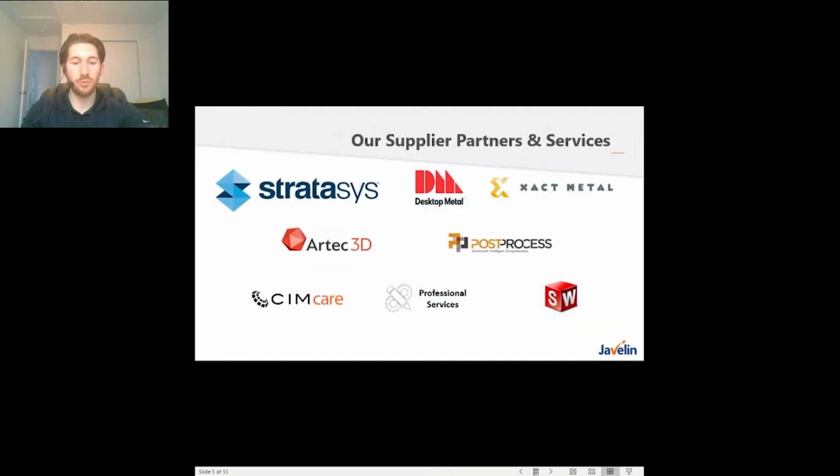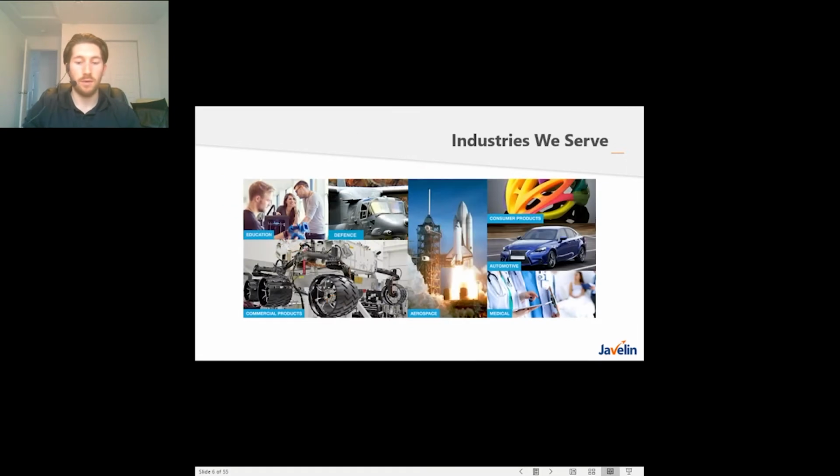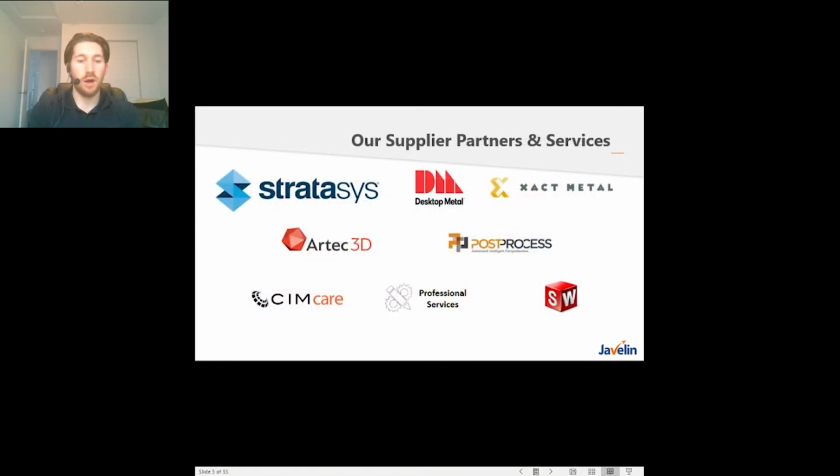In terms of our partners and the companies that we're working with, our flagship partner is Stratasys for plastic printing. We also represent Desktop Metal and Exact Metal for economical, office-friendly metal printing. We are also partnered with Post-Process for printing support removal and part finishing. Artec 3D is our partner for 3D scanning.